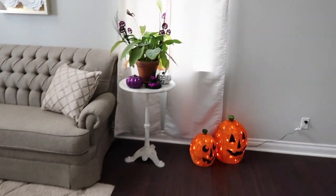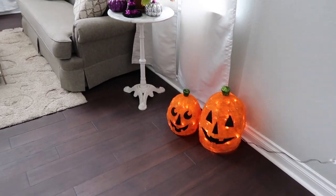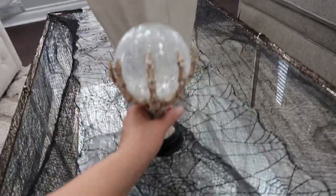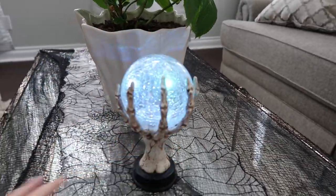And then over here, this is the entryway. So we have the little pumpkins. When you walk in, you'll see these two little guys. They're so cute. And I decorated my little pedestal with a plant. And then over here on the coffee table, I have this, and this is so fun, it lights up.